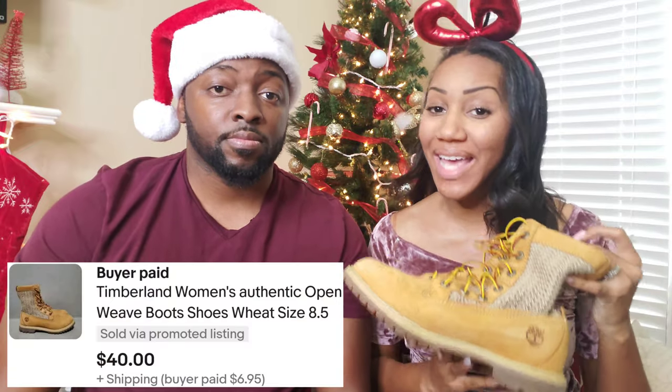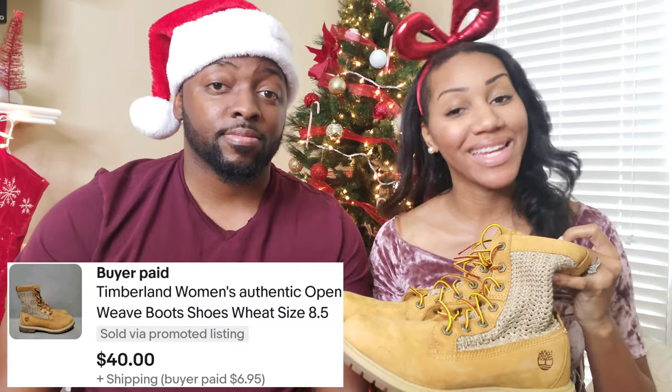Then we ended up selling these women's Timberland weave boots. Y'all can see this detail. I think that's really cool. You don't normally see that detail on it. They're a woman's size 8.5. We ended up selling this pair for $40 and the buyer paid $7 shipping. Not bad.